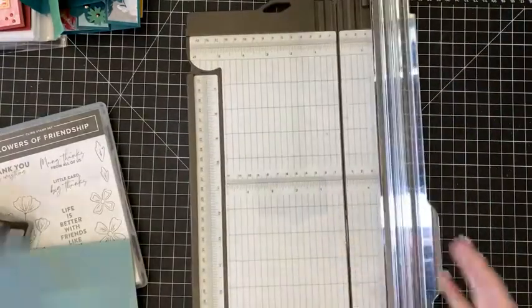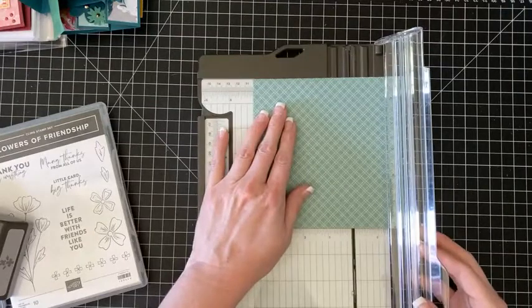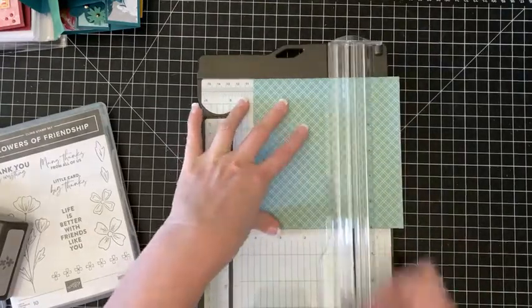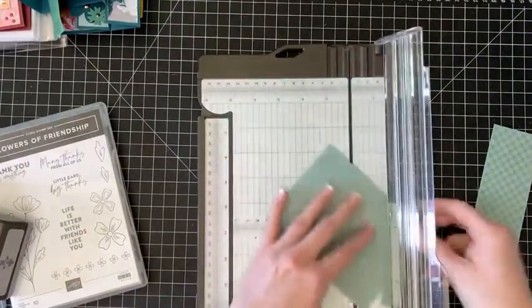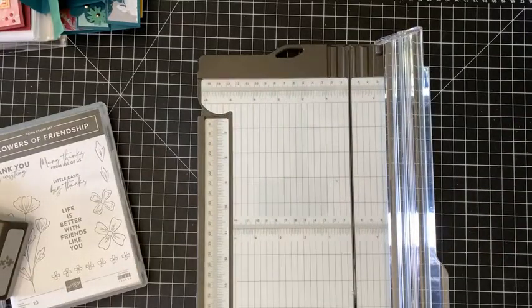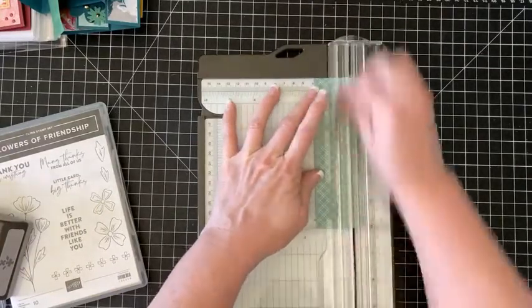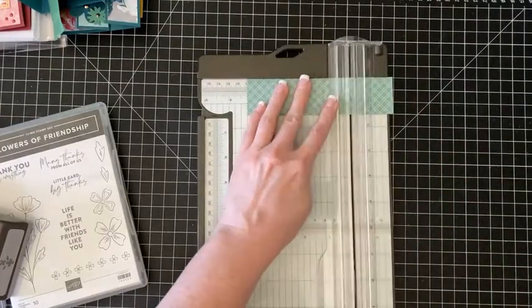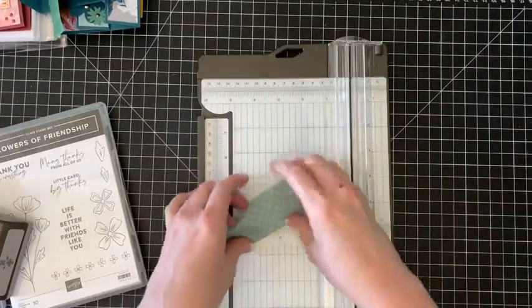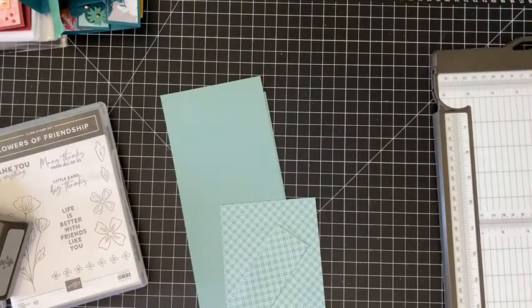Okay, so I'm going to do 2 card bases here. And then what I want to do is I'm going to do this at 4 inches by 5 1/4 for one of my cards. So we'll set that aside. And then there's this strip. And I want it to be like 1.5 inches. Let me grab the ribbon for this too. And then 4 1/4. Okay. So we have these 2. And then let me grab the ribbon that coordinates. Okay, so here's soft succulent ribbon.